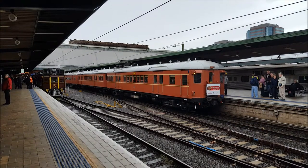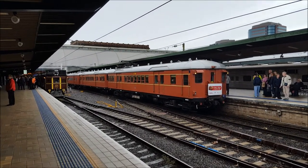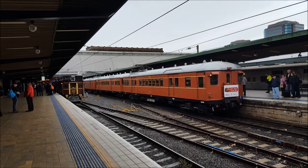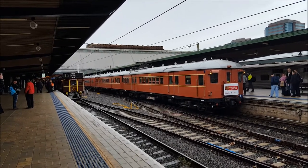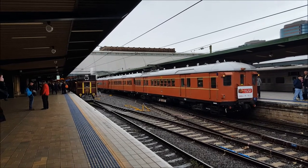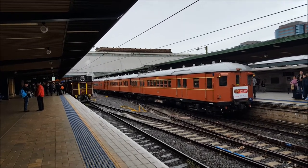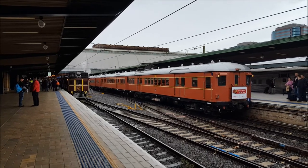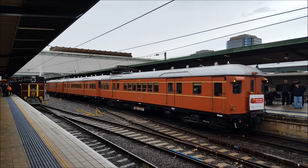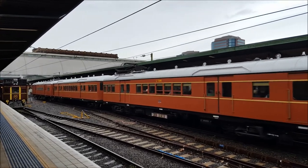Good morning, we've got a young lady. At Central, we have Red Lady F1, which consists of only three cars today. In front of the camera, you see 7396, one of the CPH rail motors, off to the Metropolitan Freight Lines. And speaking of departures, Red Lady F1 is now departing for a shuttle service to the City Circle.